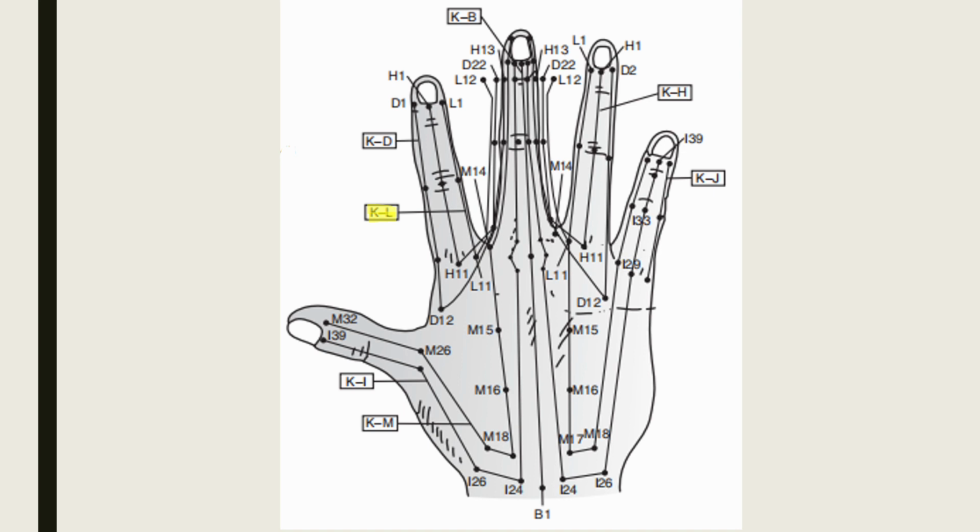Triple heater is KL, located on the dorsal side of the index and ring fingers, starts 0.1 chon to the corner of the fingernail, and then runs along the edges of the fingers adjacent to the middle finger to the metacarpophalangeal joints. It then runs up the sides of the middle finger. There are 12 points.